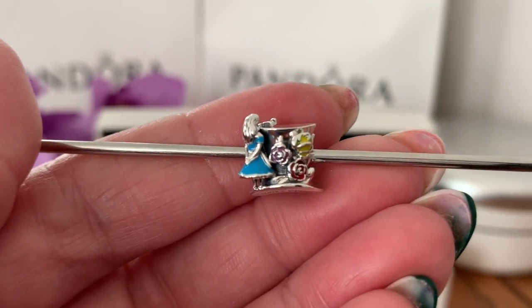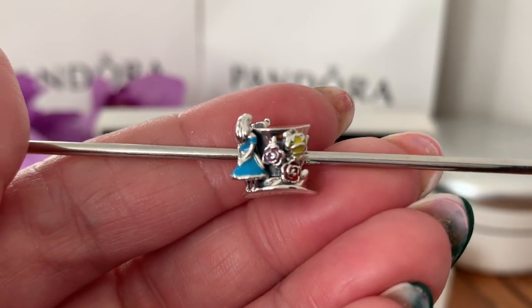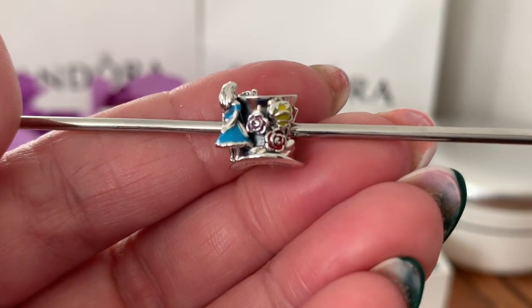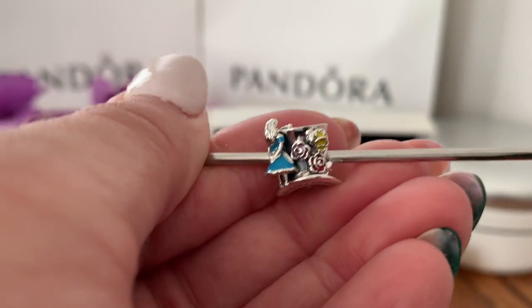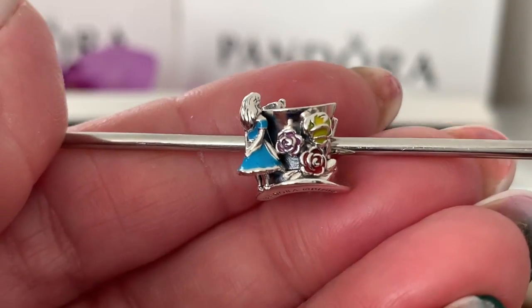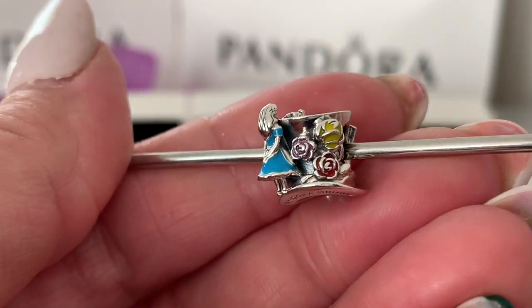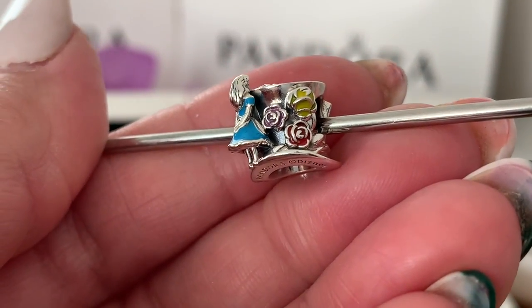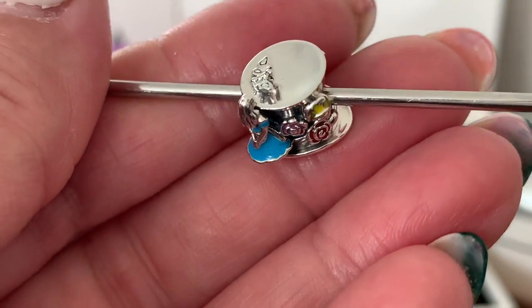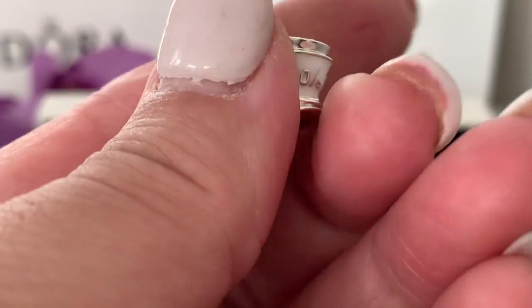I felt that this is a movie that you have to watch several times, and even being bigger, like my son is 7, I felt that he missed a few things, but it was really nice to watch it with him. So as you can see, I have to zoom in on this gorgeous charm because it has so many details. You have the hat, and then you have Alice right there with that gorgeous blue enamel. And then you have 3 roses, one in yellow, one in purple, and one is sort of red, right? Muted red. And then at the top of it, you have a butterfly. So nice. Let me go to the other side.